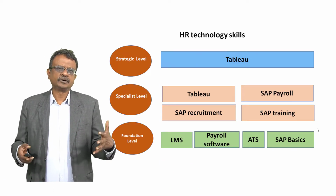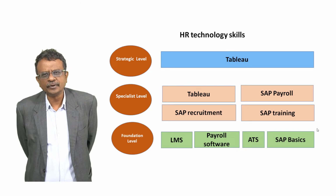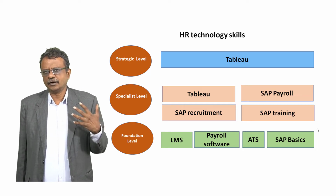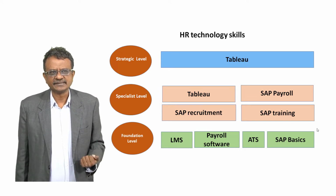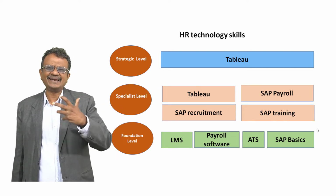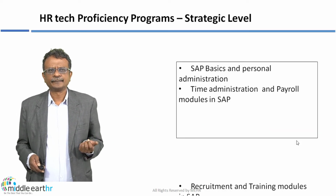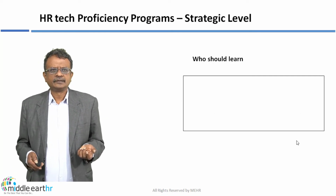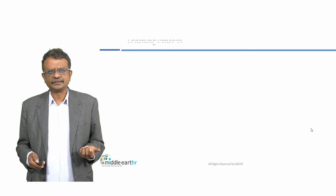What if you're very senior? You are at a CHRO level, head of training. Do you need to know technology? Of course. And the most useful tool for you at this stage, besides you should know some SAP, etc., because without knowing that, you won't be able to manage a large company in terms of its HR needs. Tableau, of course, is the key package for reporting and presenting your data, analyzing your data, dicing and viewing your data. So at a senior level, these are the programs I would definitely like you to be aware of. And if you're at this level, these are the programs which I would recommend.